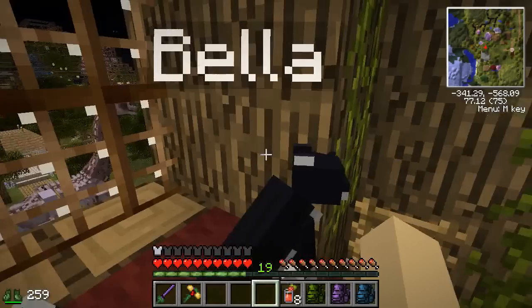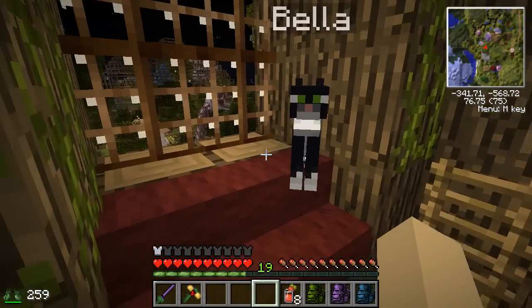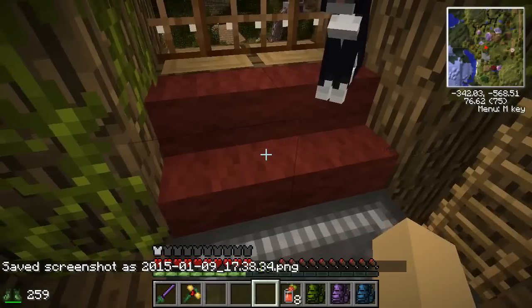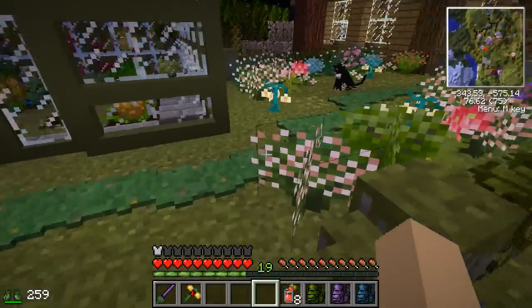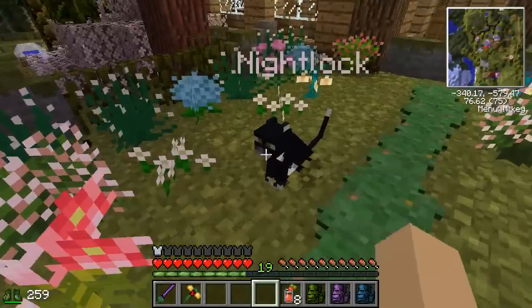Oh my goodness. Bella! You decided to sit in the window, huh? Oh, that's so cute. You're being so cute, Bella. So Bella has apparently decided she's going to sit in the window, which is awesome. And Major Calhoun is visiting with her daughter, so I think that's pretty cool. And Nightlock is out here, just hanging out, getting some fresh air under the beautiful moon. You're a good cat, Nightlock.